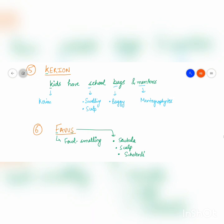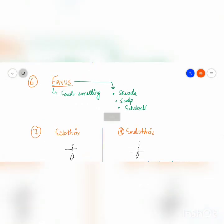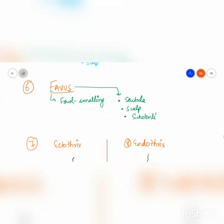Okay, coming on to favus. Favus, just remember this by the first and last letter of the spelling. F is for foul smelling and S is for scutula.